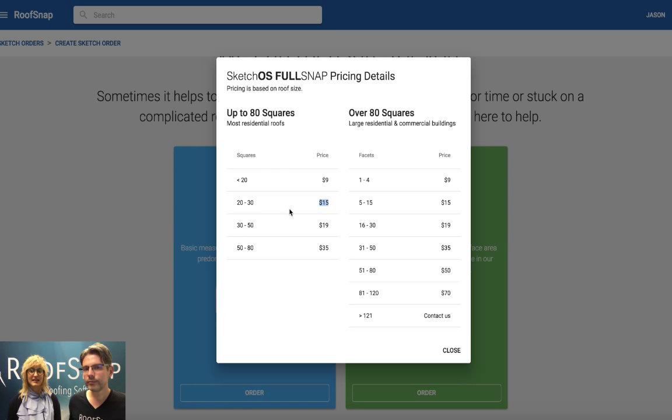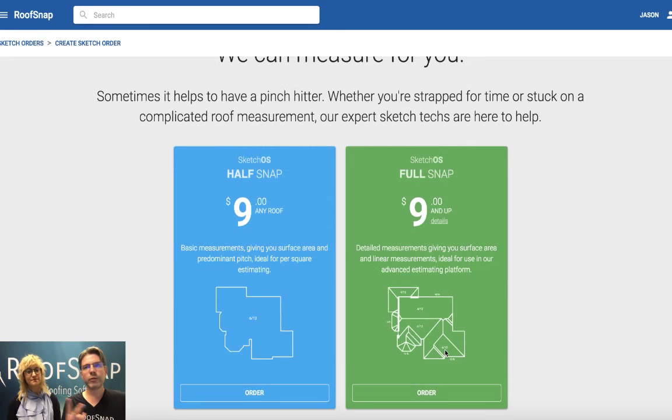And that's that Nearmap high resolution imagery, as you mentioned before, that's included in the cost for the order there. So again, we have two different customer personas. Some of you want to control the process and you want to be responsible for drawing, and you want the cost savings for drawing your own roofs in a software like RoofSnap. And we are by far the best platform for doing that.